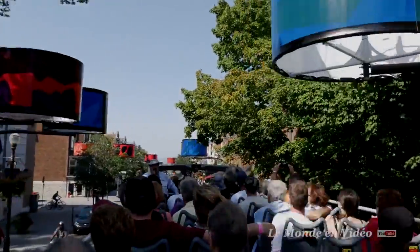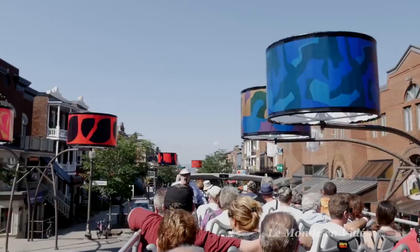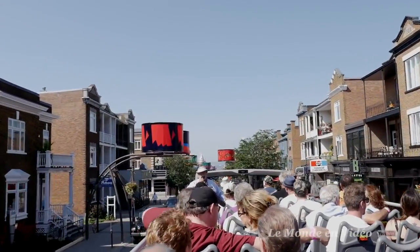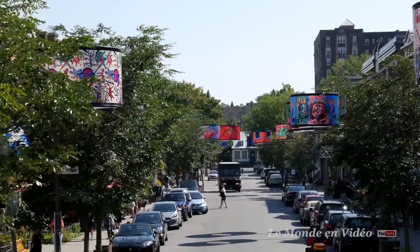Nice stores, boutiques, restaurants. And look at these street lamps. That's what they are. They're actually street lamps painted by different French Canadian artists.